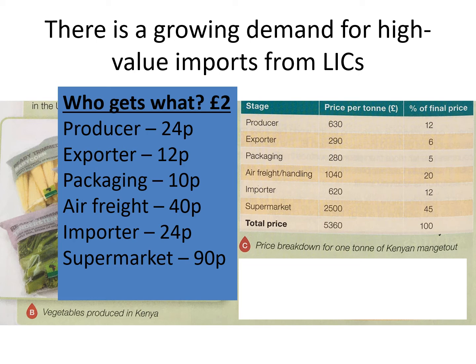So we are demanding these foods, we're getting them from poor countries, and the poor farmer in Kenya is getting 24p out of £2. It's hardly anything, yet the farmer did most of the work. The farmer made the food. That's the product that you're eating. The supermarket does next to nothing. They just put it on the shelf. 90p.